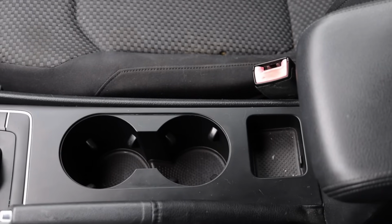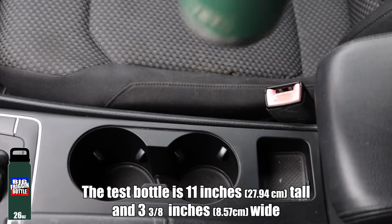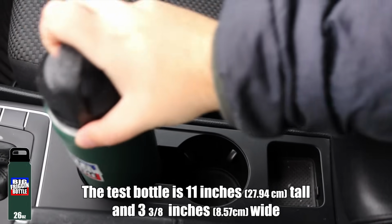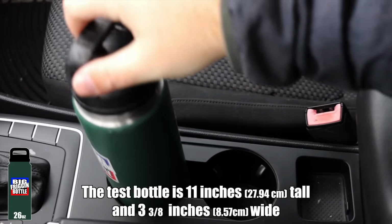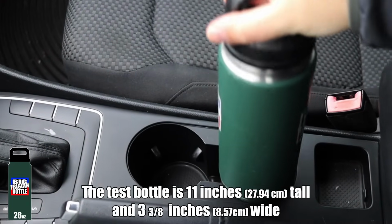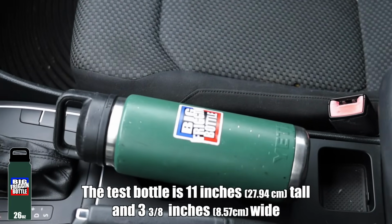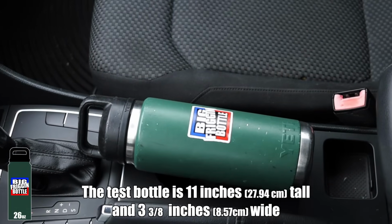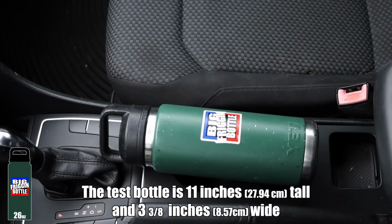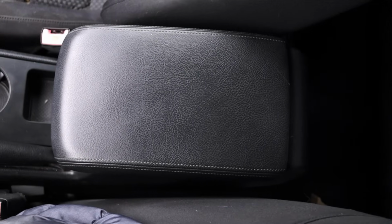Then we do have cup holders, so we will do a big friggin' bottle test here in the Passat, and unfortunately it fails. It looks like the bottle does go in, and it goes in about an inch. However, it gets stopped by the sides of the cup holder, and it won't go down any further, and it rattles around and falls out while driving. So I can't give it a full pass. It's on its way. If it was just a little bit bigger, then it would have fit. But alas, that's okay. Then we have a center console and the seats.